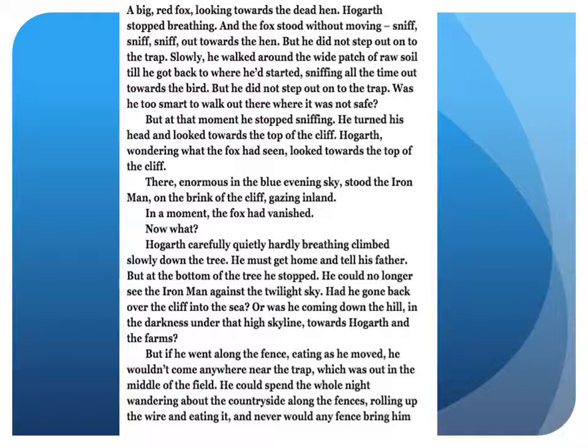But at that moment he stopped sniffing. He turned his head and looked towards the top of the cliff. Hogarth wondered what the fox had seen. Looked towards the top of the cliff. There, enormous in the blue evening sky, stood the Iron Man on the brink of the cliff, gazing inland. In a moment the fox had vanished. Now what? Hogarth carefully, quietly, hardly breathing, climbed slowly down the tree. He must get home and tell his father.